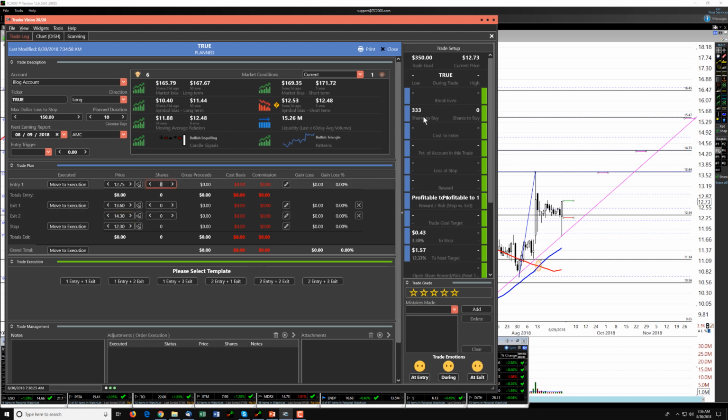Trader Vision says we can do 333 shares and stay below $150 of risk. Let's see what 350 shares does for us. It puts us a little bit too high for my comfort level on this account, so let's take it back down to 300 shares. That gets us back down into 3.6% of the account in this position, and only $135 of risk to a stop loss, so that's certainly acceptable.